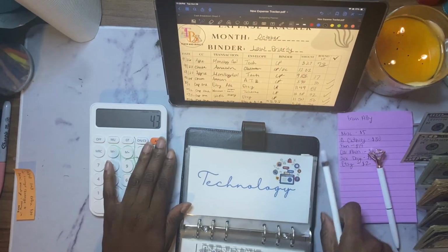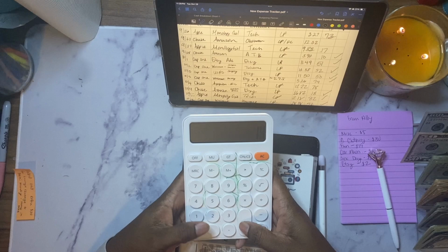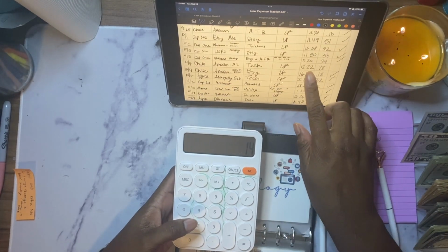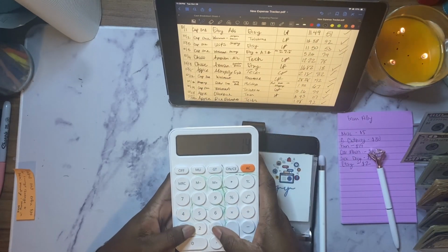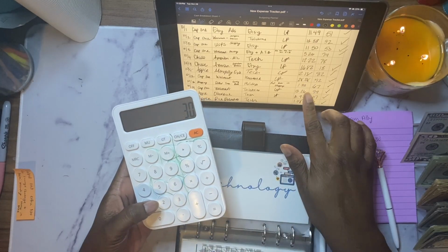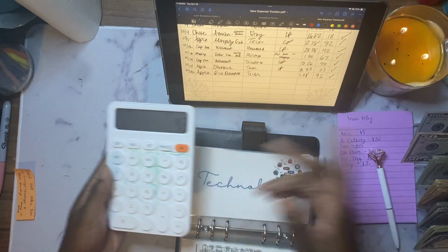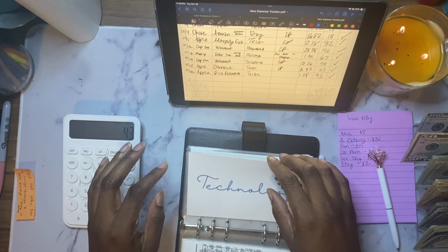So that should be $43. But let me run that again just to make sure. So 4, 10, 13, 3, 11, 2. Yep, $43.